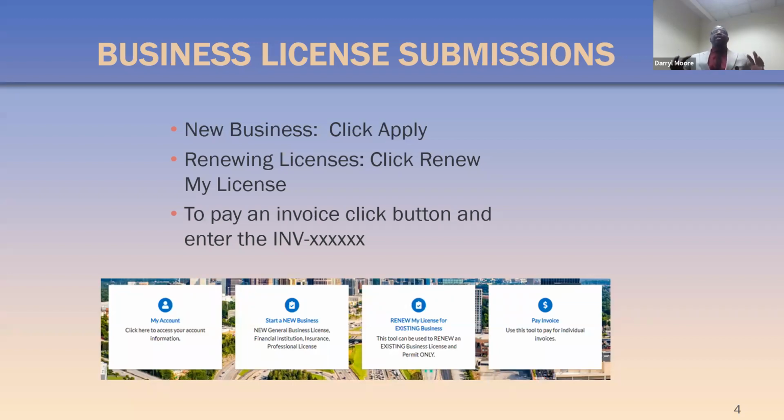So once you're actually inside the site, if you are registering or want to apply for a new business, you'll click that apply button for new business. If you want to renew your license, you'll click the renewal button. And if you want to pay an invoice, you'll click the invoice. But be sure when you click the invoice button, make sure you put the INV dash. A lot of customers just put the numbers in and it'll come up like the invoice has never been paid or is unpaid because there's no information on it. You have to put the INV dash.